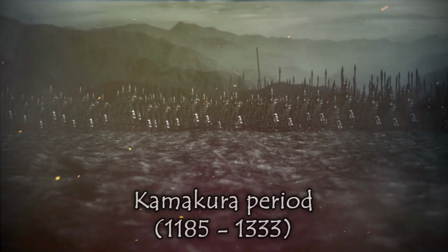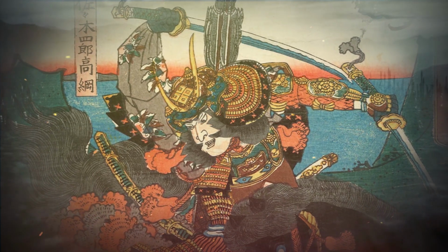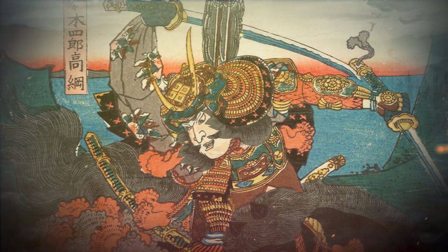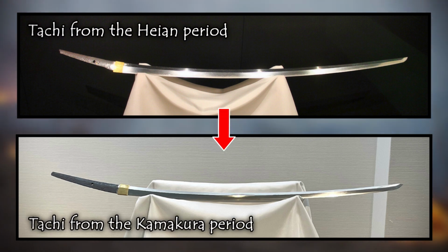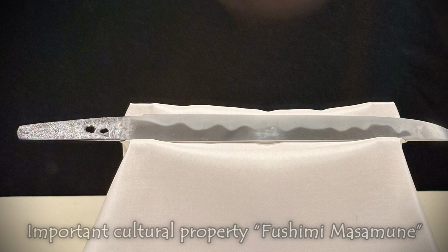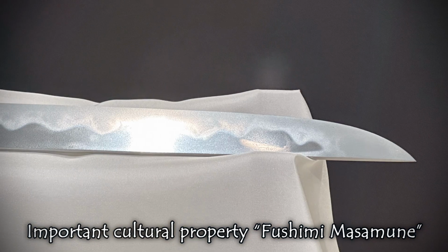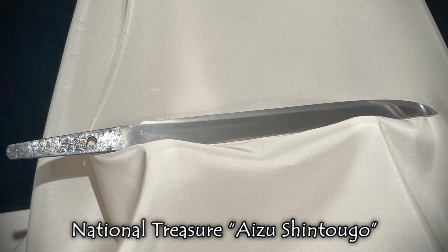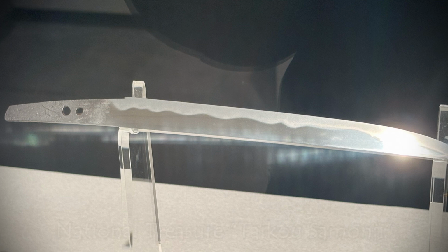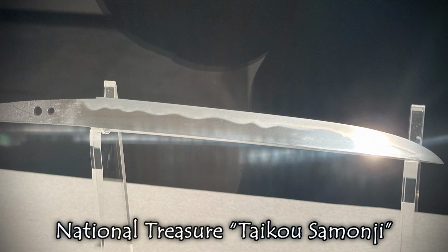The Kamakura period marked the significant production of Tanto. This era is considered the golden age of katana, with the emergence of samurai across the country. During this time, the Tachi underwent significant evolution to become more practical, and Tanto followed suit. The blades became wider, and a slight curvature was added to the tip, making them more practical and sharper. Many renowned swordsmiths specializing in Tanto appeared during this period, and many Tanto designated as national treasures today were crafted at this time.